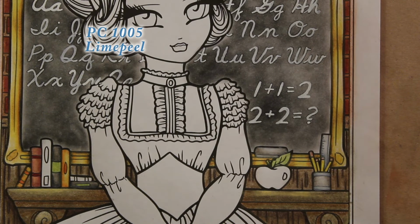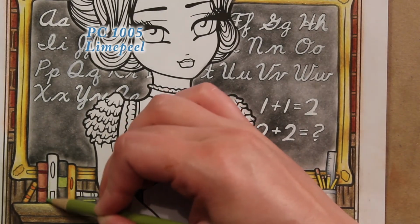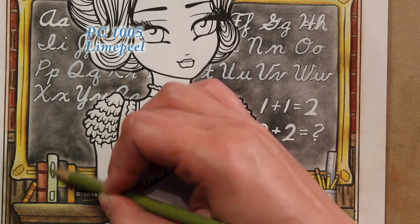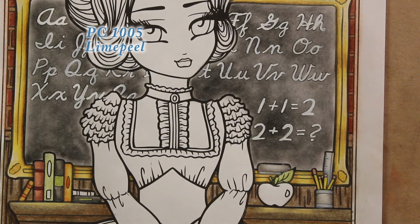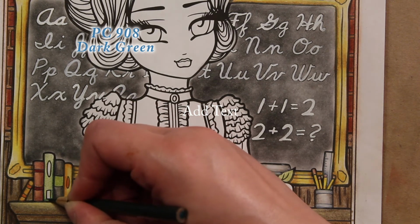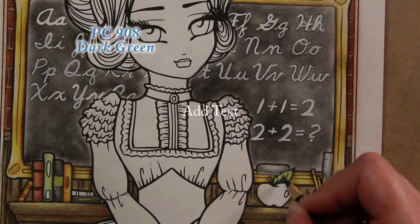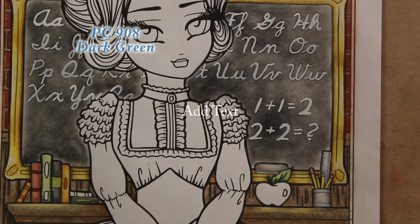Alright, and then let's grab a couple more greens here. I want dark green and moss green. Okay, so let's put this book as, this is the Limepeel. So light coating of that, and then I'm going to take dark green. There and over here. Okay, and then take moss green.